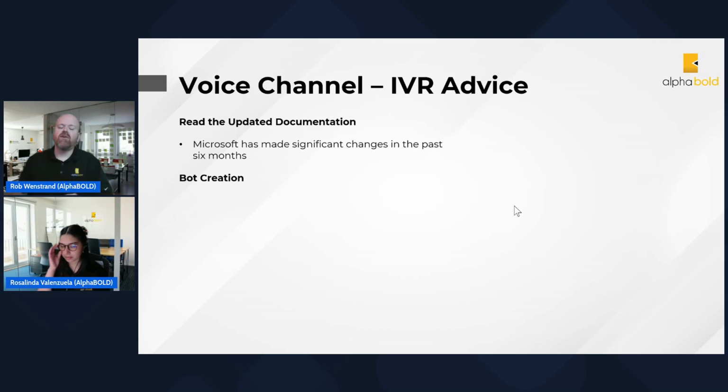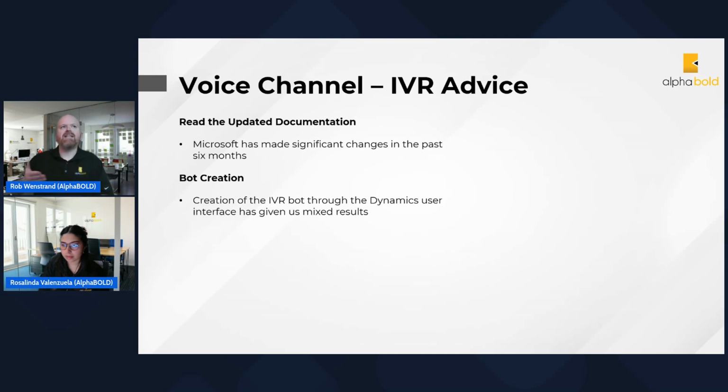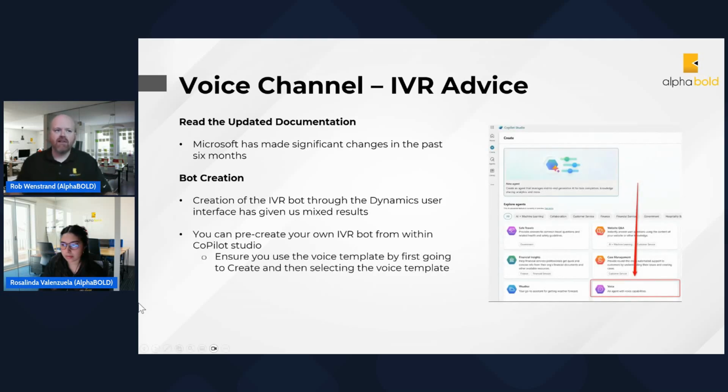When we're talking about bot creation, we're talking about creation of either the chatbot for the website chat stream, or creating the auto attendant, the IVR itself. If you're creating an IVR voice bot, our recommendation is that you create it through Copilot directly. I'm going to give you the tip that we've learned. You can create that bot through the Dynamics interface, but we found that creating it through Copilot Studio itself has a better result. The voice template has more features. If you take a look, all you do within Copilot Studio is hit the create button and choose the voice agent to start with.